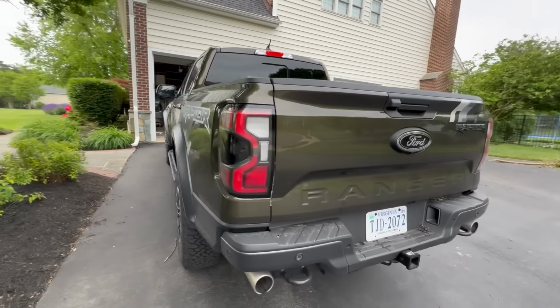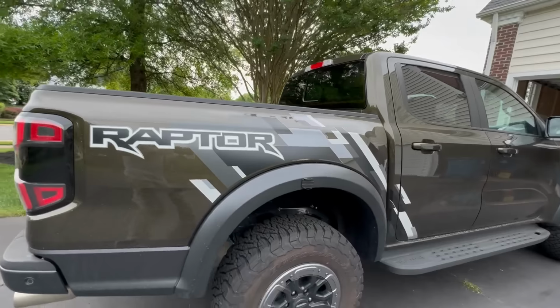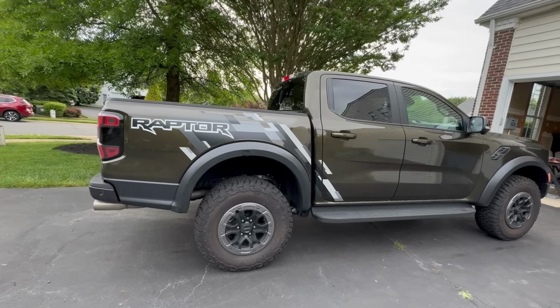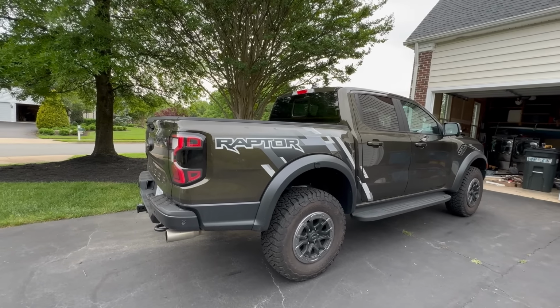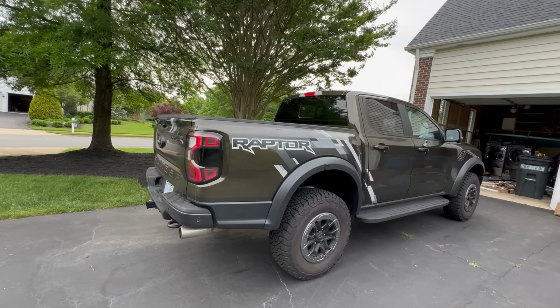I bought this truck from a dealer that had it come in. It was not one that I had ordered, but it has this graphics package. I would not have picked it, but it's starting to grow on me. When I first got it, I thought it was a little too much, but it's not red or orange or anything. It's huge, but it's subtle colors.